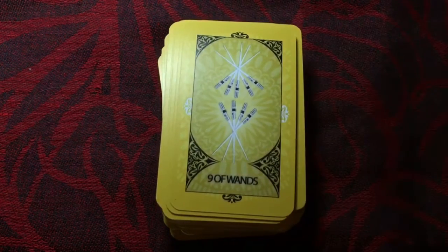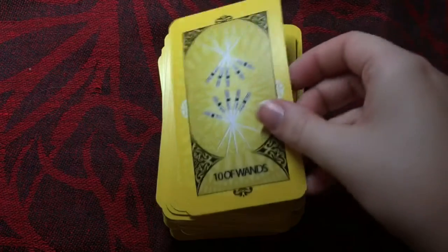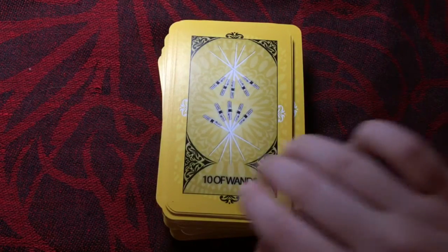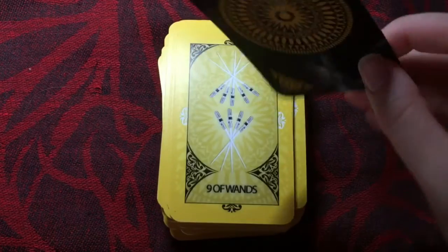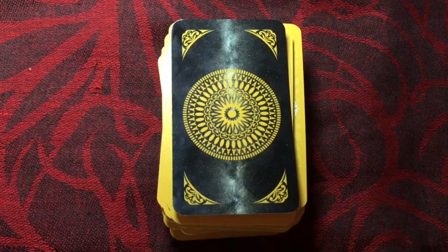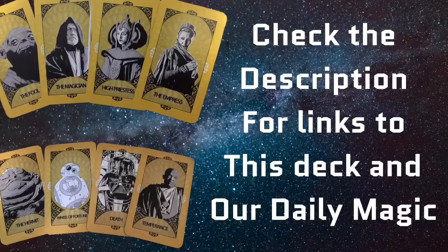And please remember, if Star Wars isn't your thing, they have decks inspired by the Black Panther, Disney, The Nightmare Before Christmas, the Avengers, the Matrix. Oh, and I forgot, they also have an Avatar inspired deck. So definitely check this shop out if you are interested in delving into some pop culture deck needs.